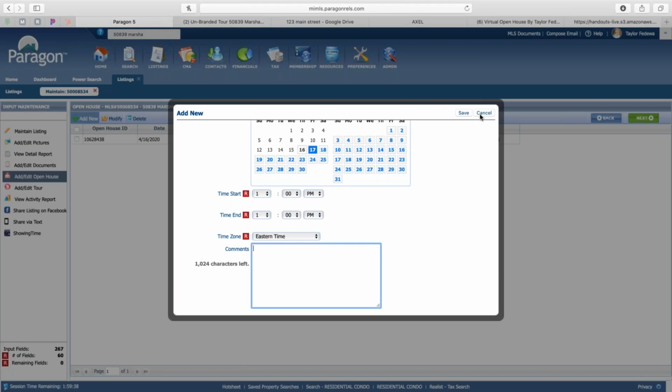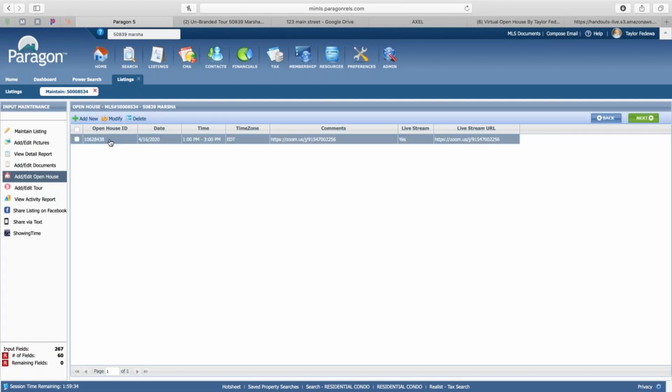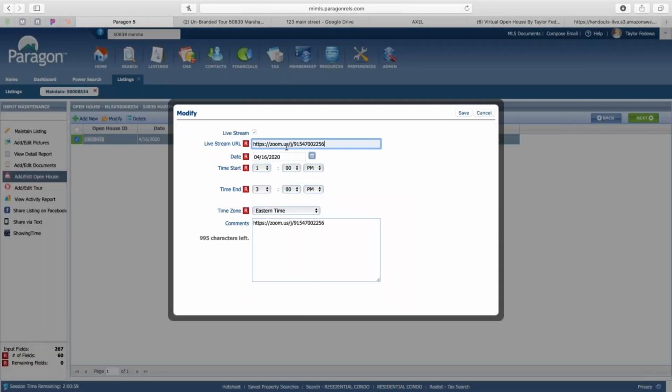And this is important because once you've added this, you can see what Colleen did here, one that we've already scheduled. It'll let me open it. She put the URL. She also put the URL here. So it's up to you. A nice sentence explaining it is always good, but she just put the URL in two places.